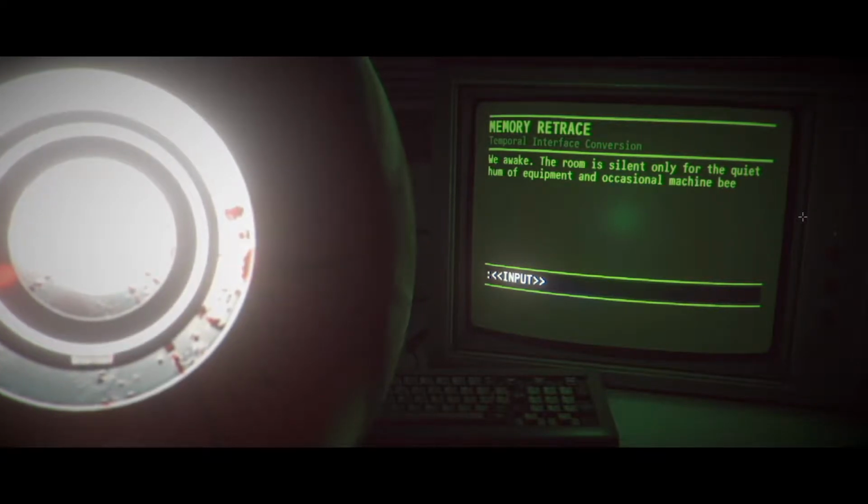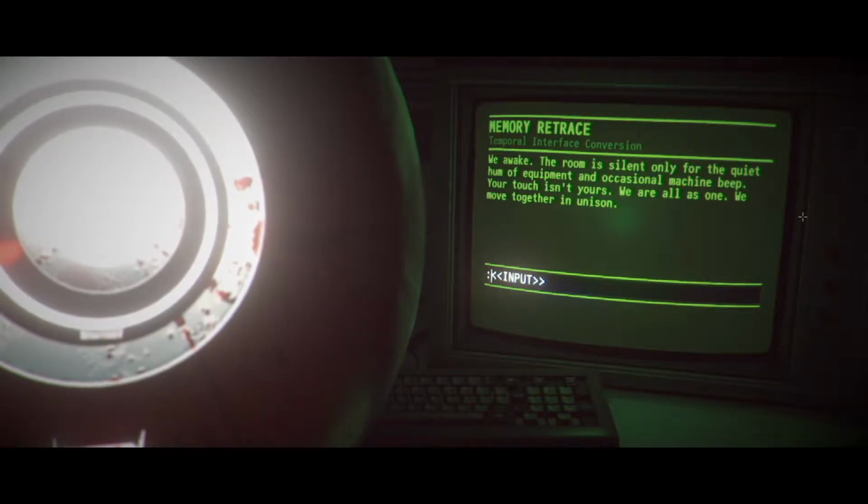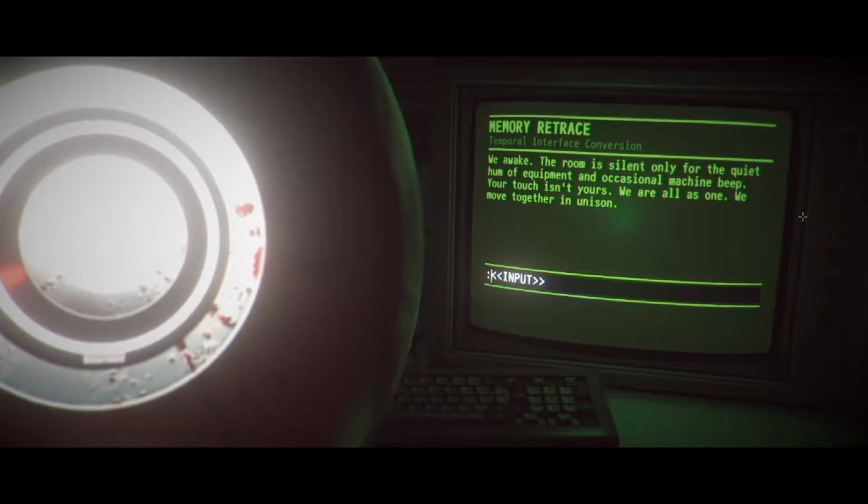We awake. The room is silent only for the quiet hum of equipment and occasional machine beep. Your touch isn't yours. We are all as one. We move together in unison.